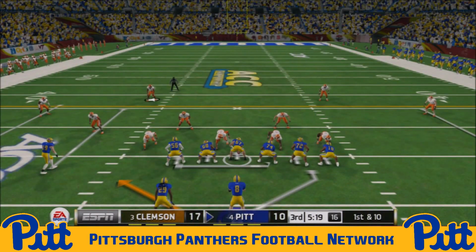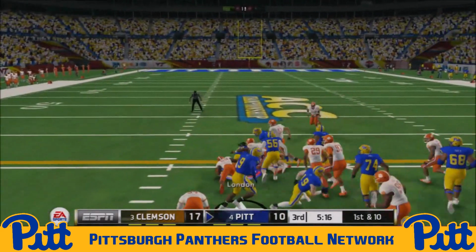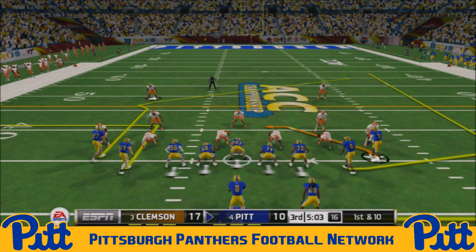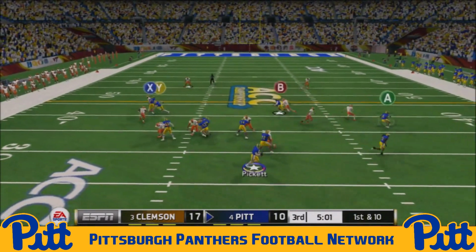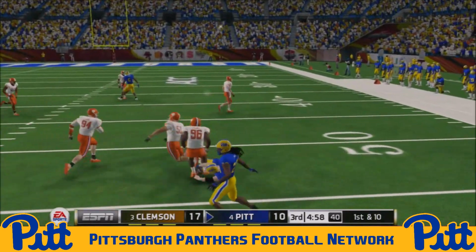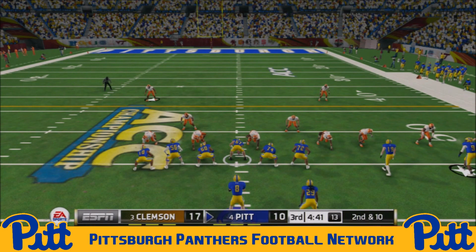So this time they will recover it here, take a touchback on the opening kickoff now, and Clemson, nursing a 7-point lead, will allow C.J. London up the middle. Good pickup for 11. The junior finally getting up a head of steam now for the Panthers. Pickett rolling out to his right on 1st down. He's got room to run. The coverage leaves him and allows him plenty of room to roam forward. 1st down pickup for Kenny Pickett.